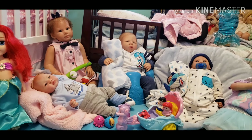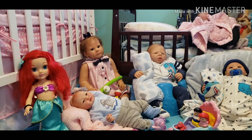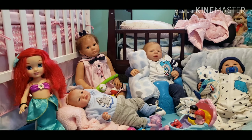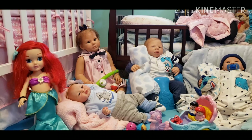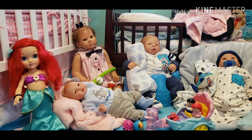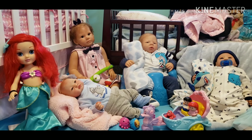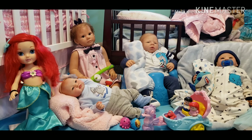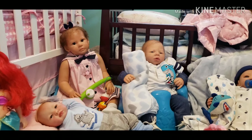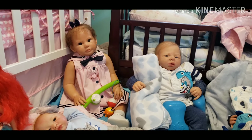Oh, and these two aren't our babies. These are visitors to our nursery. They are a friend of mine that lives here in town. We took these two to the toy show this past weekend, and I asked her if they could stay in the nursery and play with us for a little bit. Also, they are both for sale. If anybody is interested in either one of these sweet little babies, you can email me. My email is in our about section.